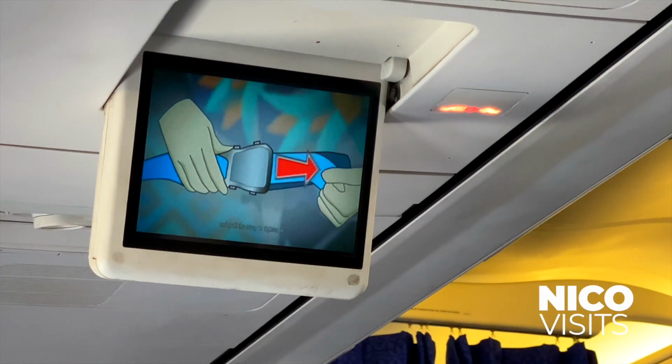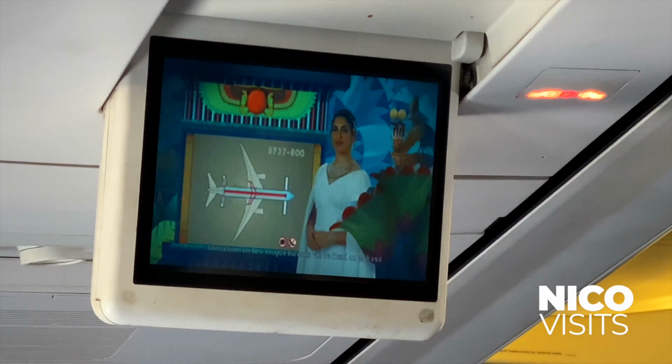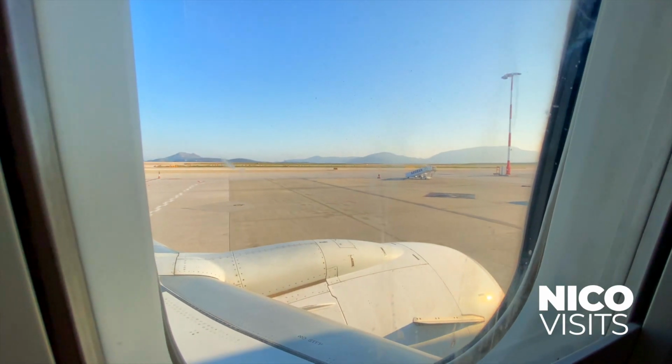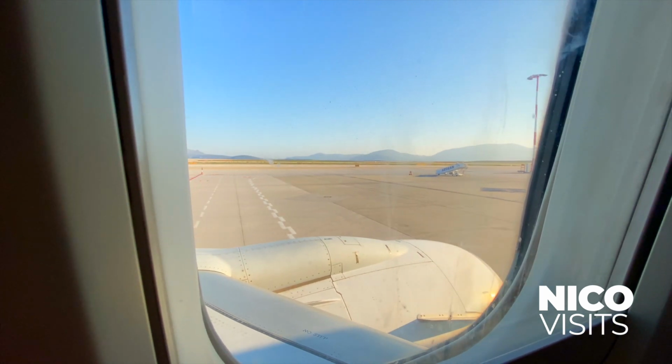Pull the strap to tighten it. To open seatbelt, instructions on how to open the exits can be found on each exit. If there's a sudden change in cabin pressure, your oxygen mask will drop down automatically in front of you.